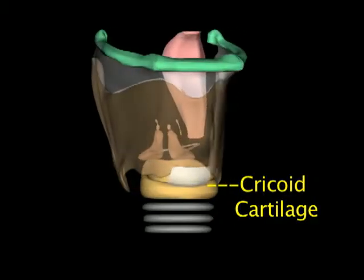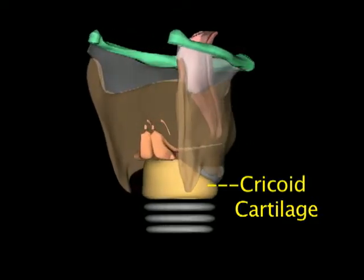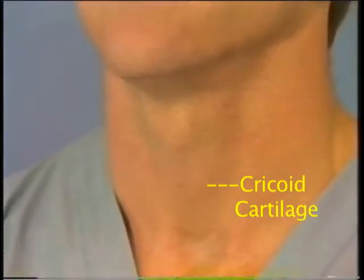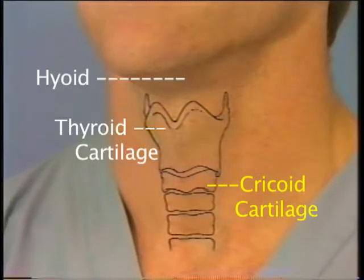The cricoid cartilage is right below the thyroid cartilage. The cricoid is a complete signet-shaped ring with its broad aspect posterior. You can easily feel the cricoid cartilage as a firm ridge 3 to 4 fingers breadths below the hyoid bone and 3 to 4 fingers breadths above the tracheal notch.